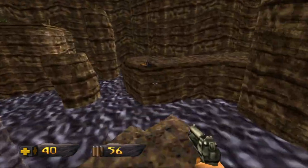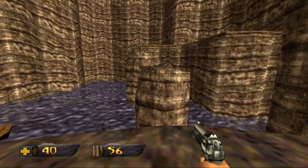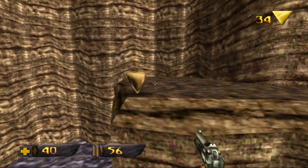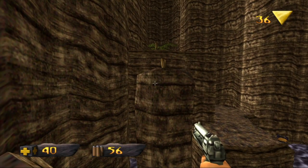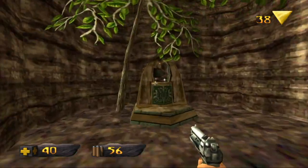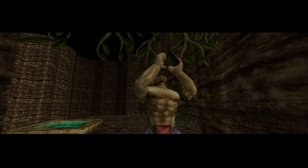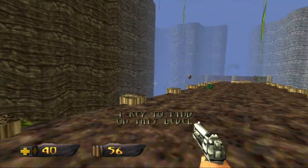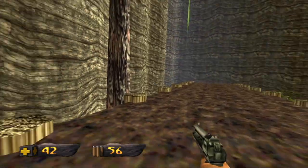For reals though, I may have to do Turok 2 tomorrow. It's getting late on my timetables. Don't wanna do it again? Sweet. Oh, got a key. Level 3 key. One key to find on this level. Is this gonna take me to the top of that spot? Yes, it is. Anything else before I, no.